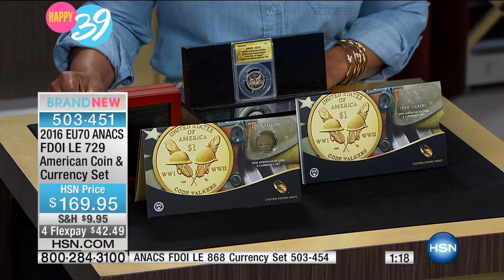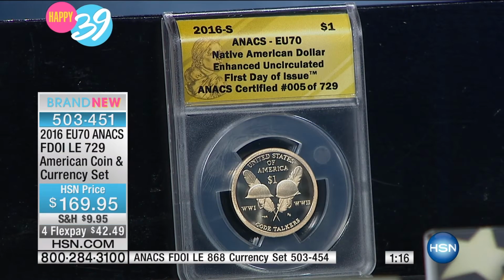I have got a coin that is substantively rarer than all of those coins put together. All of the reverse proof coins, you just can't get ready like this, and I've got it for $169.95, absolutely brand new. Obviously, every single phone line is just going crazy right now.